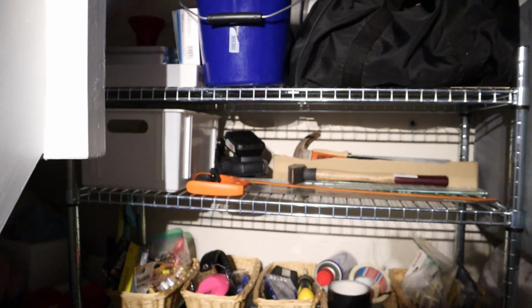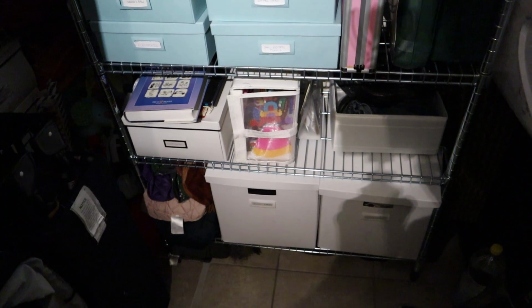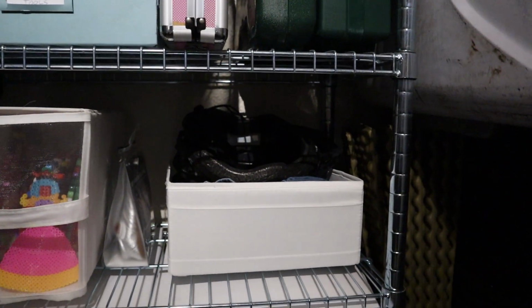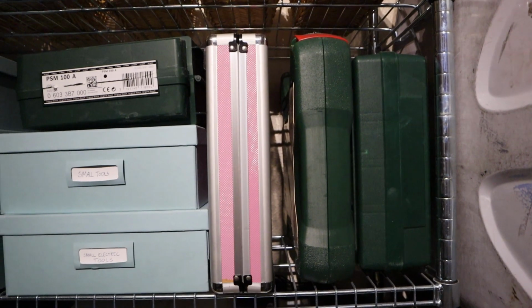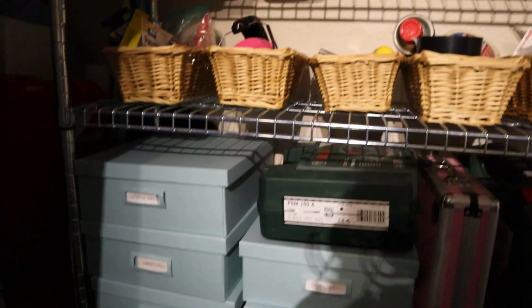And then this is our storage. This is pretty much it. Everything is labeled. Down here we have seasonal clothes, light bulbs, and some arts and crafts. This is our donation station. Here are our tools, small electric tools, electronics, screws, nails, and that kind of stuff.